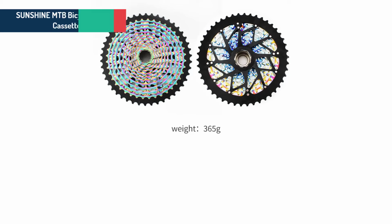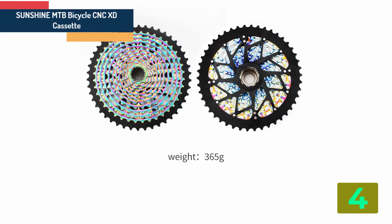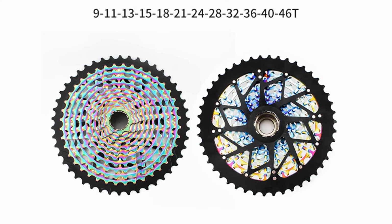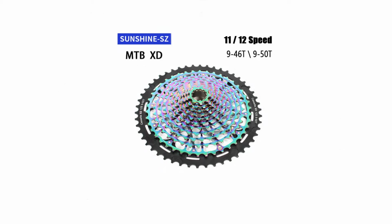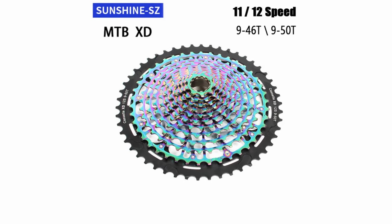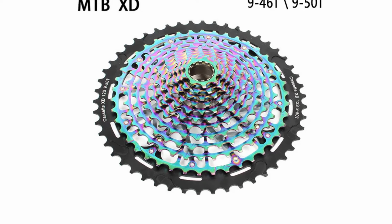Item number 4 is Sunshine MTB Bicycle CNC XD. Specifications. Model number, Sunshine 12 Speed Cassette. Is customized, yes. Sensitivity, 72 sounds. Material, steel. Gear teeth, 11-50T. Freewheel speed, 12. Components, freewheel.